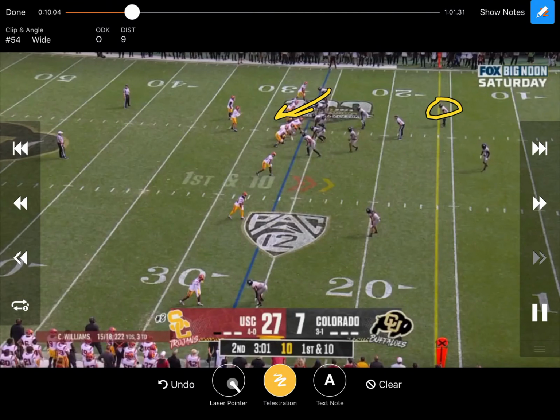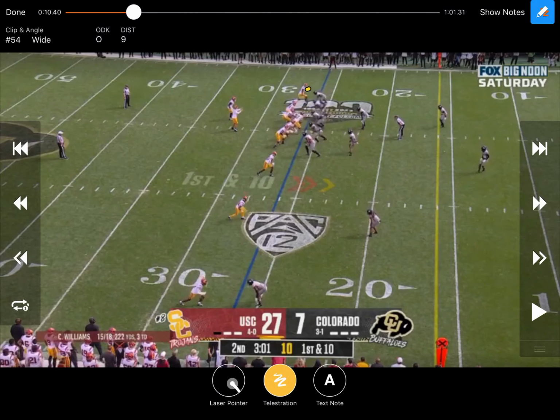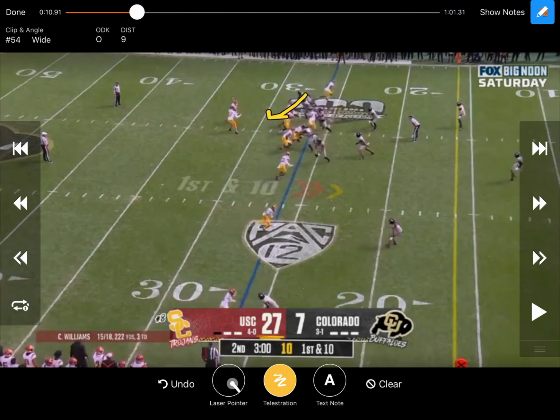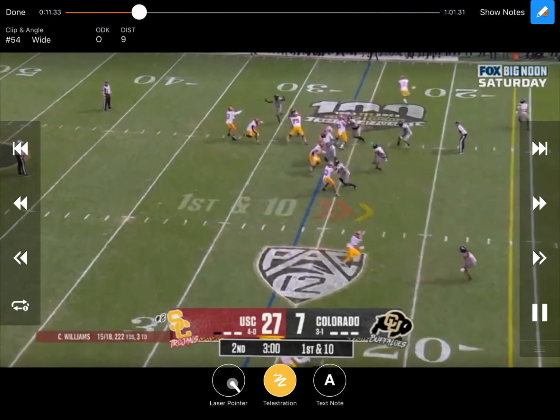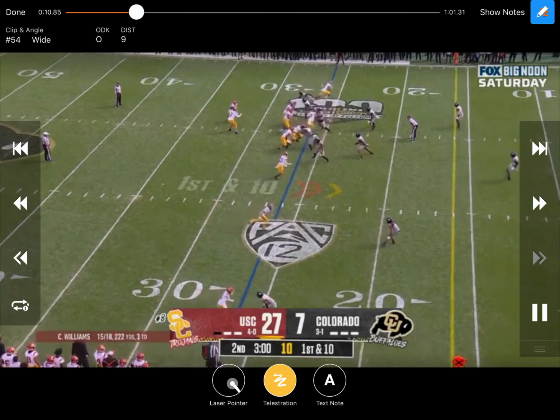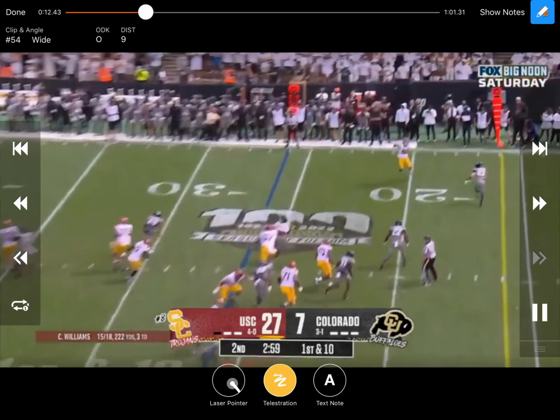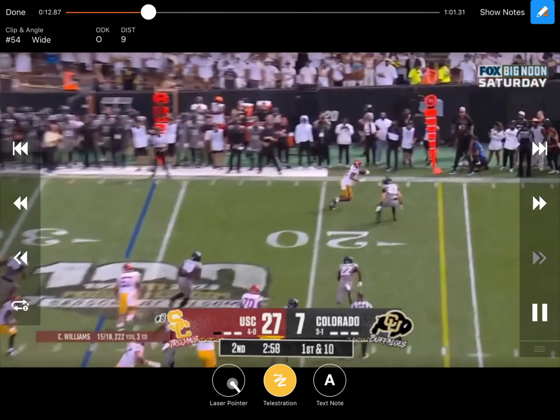Another look here of a corner fire from Colorado. Again, trying to disguise it with that safety. They're able to disguise it a little bit better because that outside receiver is so tight into the box right there, corner fire. This time, Caleb Williams' eyes are to it. They get lucky. Pulls the ball right here on the GT and just flips it two-step out to him.